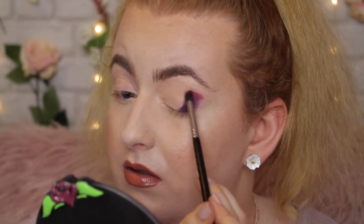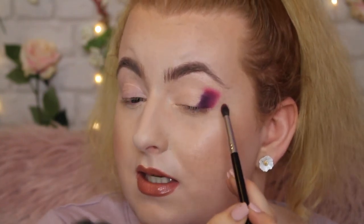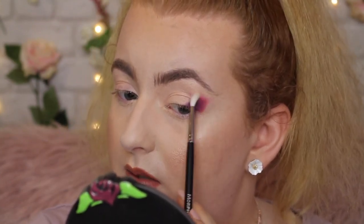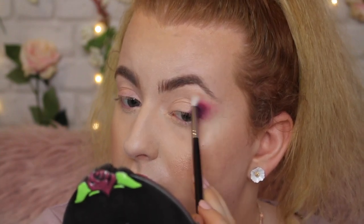Now I'm gonna go in with the color Ringleader, and I'm gonna try buffing and blending out the edges. We'll see if this works. Probably not, but I'm gonna try. Gonna go around the sides as well and kind of wing it out a little. And heck, if we're going all out, we're going all out. Trying to blend the two colors together really well. This is a purple and a pink, so I'm hoping that this isn't gonna look too bad.